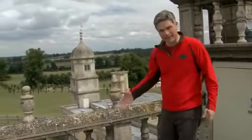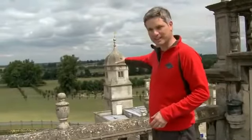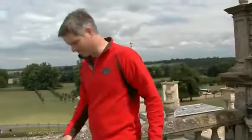The point is that this was a thoroughfare, a major route to bring guests up onto the top of the building to take in Lord Burghley's estates. And what a spectacular view.